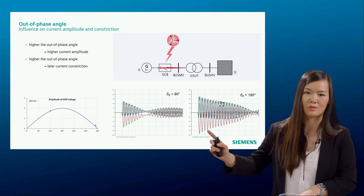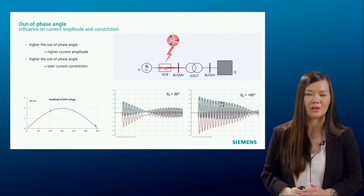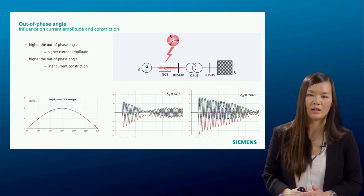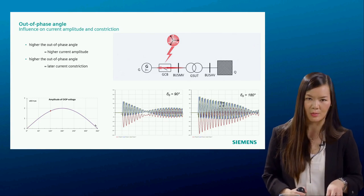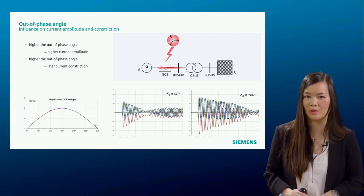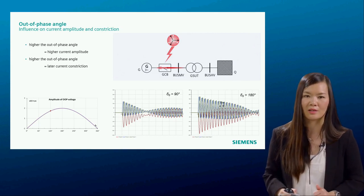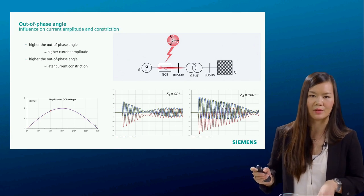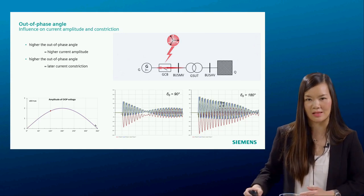As you can see here in my two diagrams with the direct comparison, it's the same set of machines, same set of system network. You have seen before the current constriction we have talked about. And we can clearly see that with the out of phase of only 90 degrees, a smaller out of phase angle, you would have smaller fault current, of course, because the driving voltage is now smaller. However, on the other hand, you can see that with the same system, at 180 degrees out of phase angle, the current constriction is now happening later.